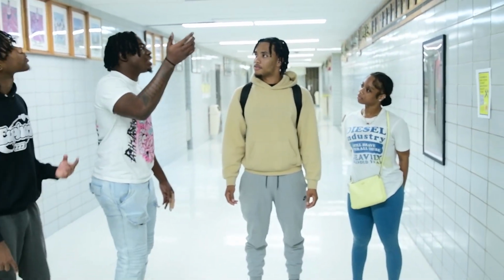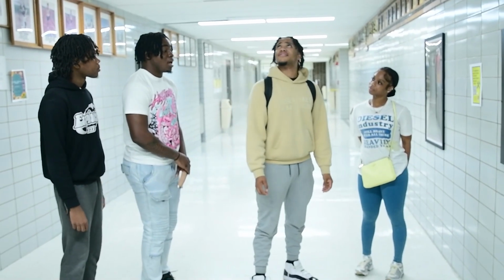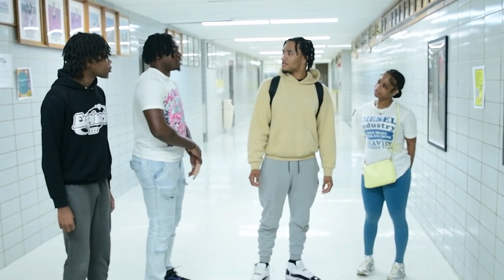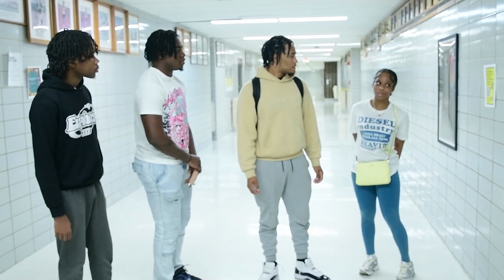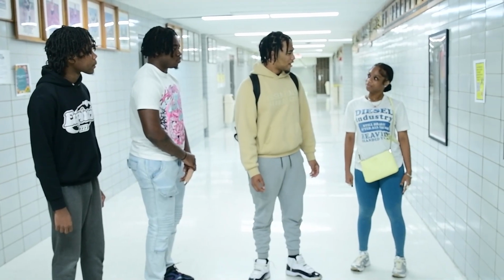Hey guys, have you seen this hallway? There's literally a missing tile in the ceiling. Wait, really? Why isn't there anyone fixing this? I don't even know. I wonder what we could do to fix this. Oh wait, I think there is something we can do. I saw a poster from the student board that talked about these issues. But how can we fill it out?